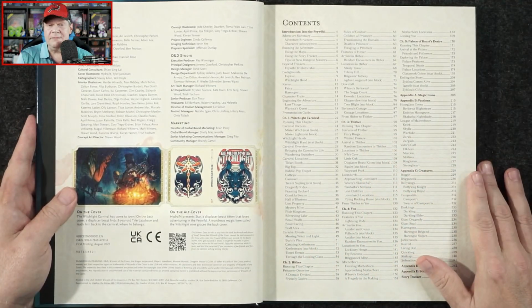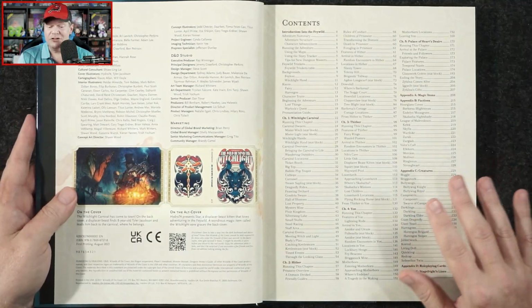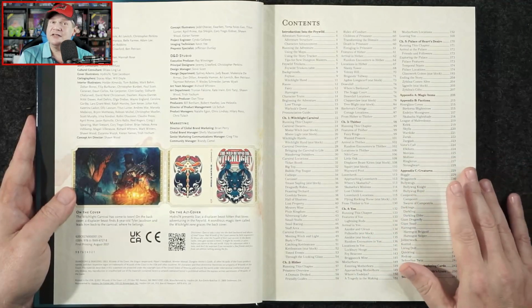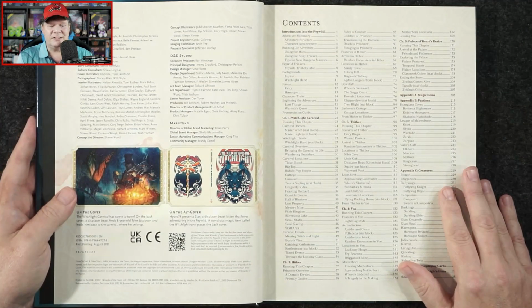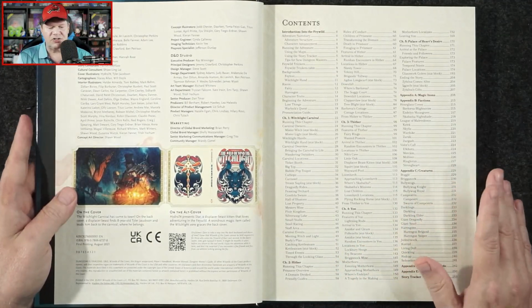Also, lastly, this is a preview. This is not a review. I haven't looked at any of this. This is all brand new to me. And this is an adventure. So if you are a player hoping your dungeon master is going to run The Wild Beyond the Witchlight, I would probably recommend maybe tuning out, because you don't want to spoil all the surprises that are in store.